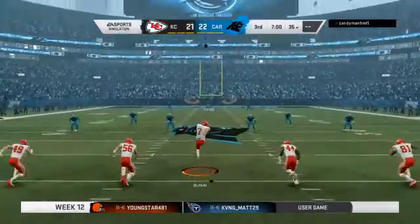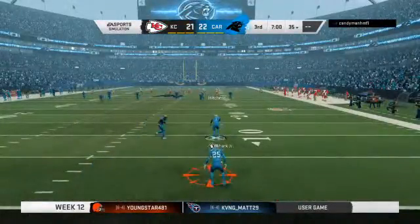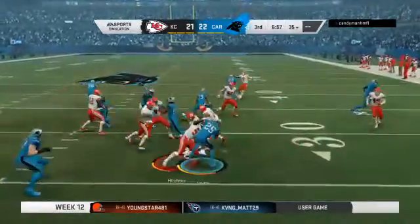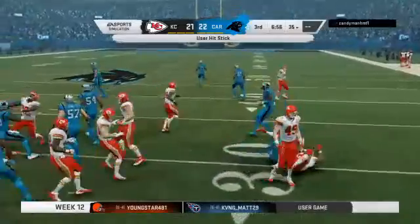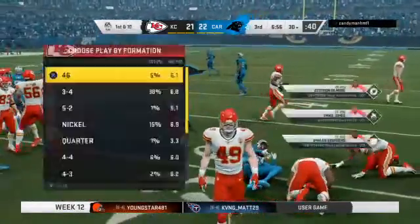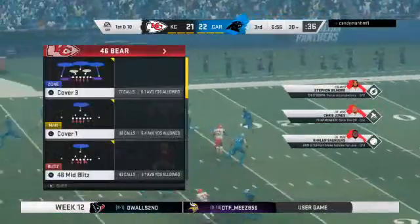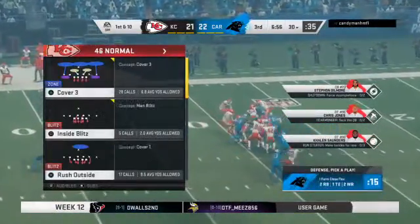Coach, forecast calling for more of the same. The rain set to continue as we are underway in the second half. This is taken at the 3. And a nice return sets him up pretty good here at the 30-yard line. The Panthers take over first and 10 at their own 30-yard line.